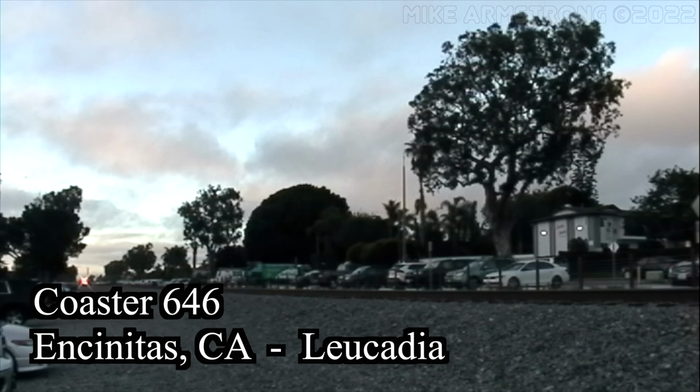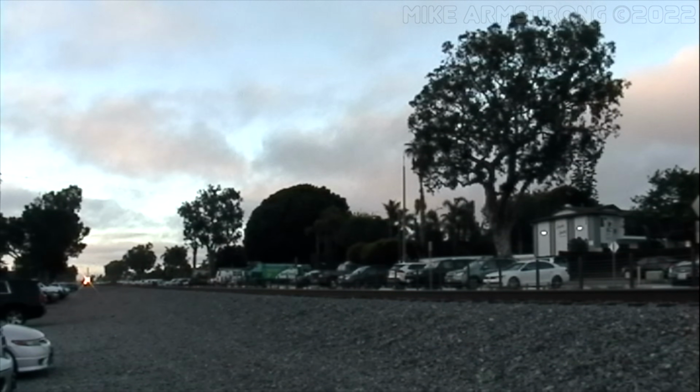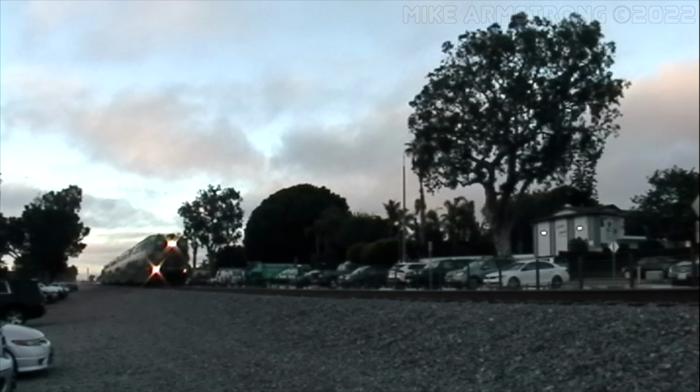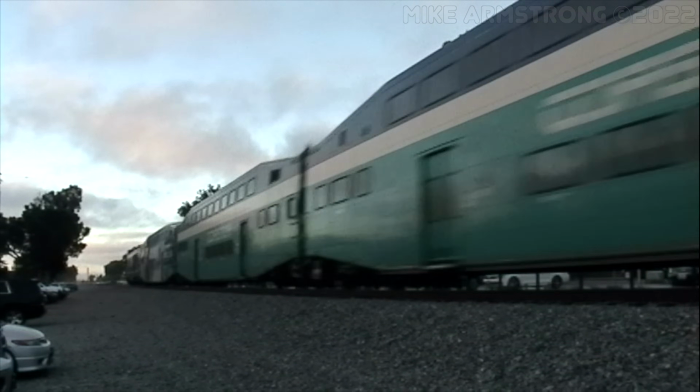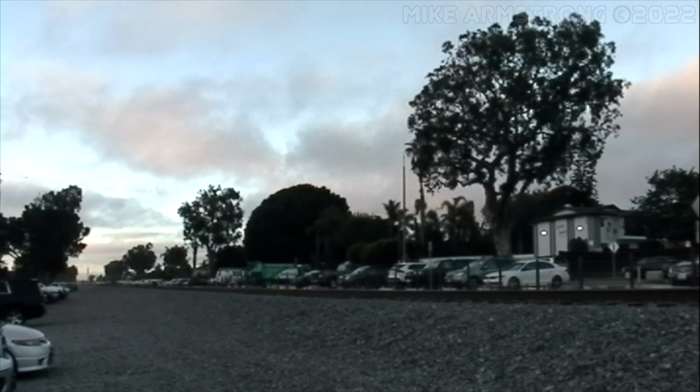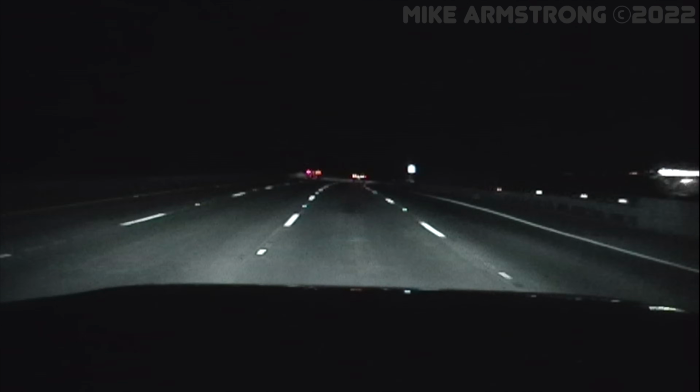Since there was another train due through shortly, I waited just a few more minutes to see Coaster Train 646 heading south to San Diego behind cab car number 2302. With the sun gone for the day, I brought my outing to a close.